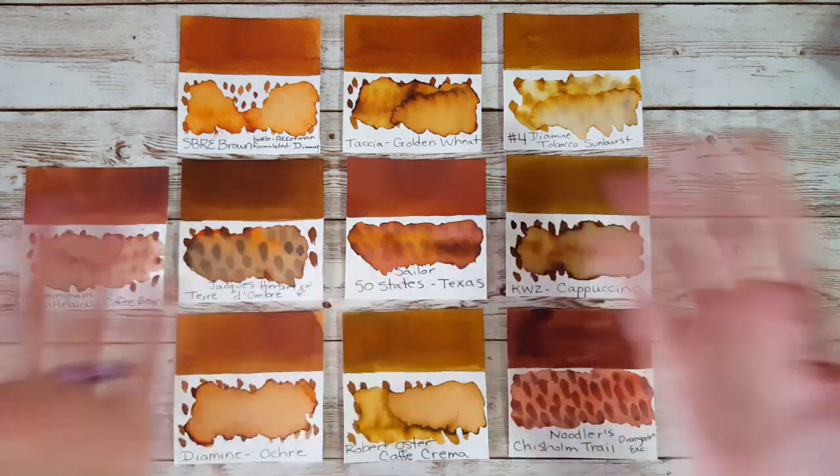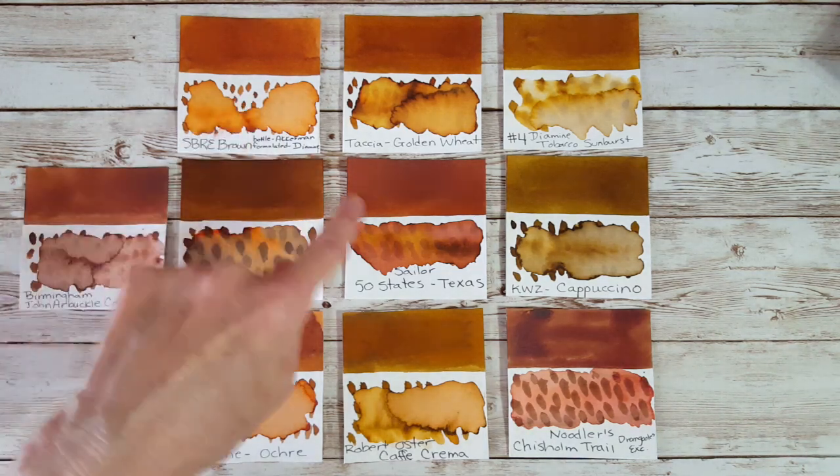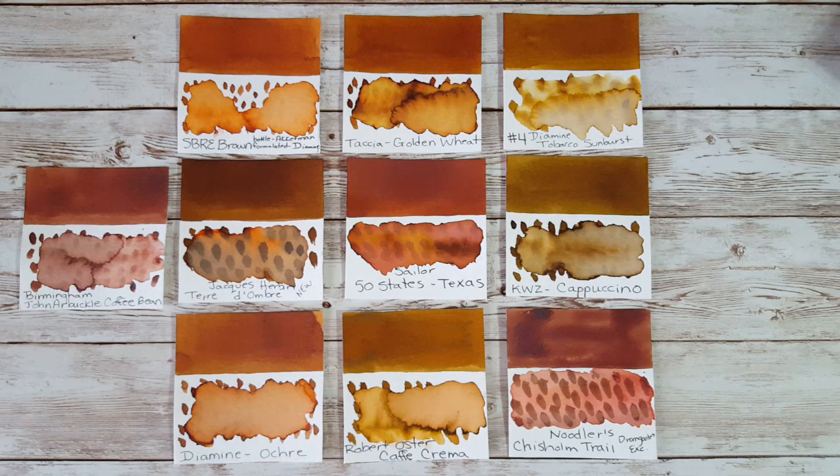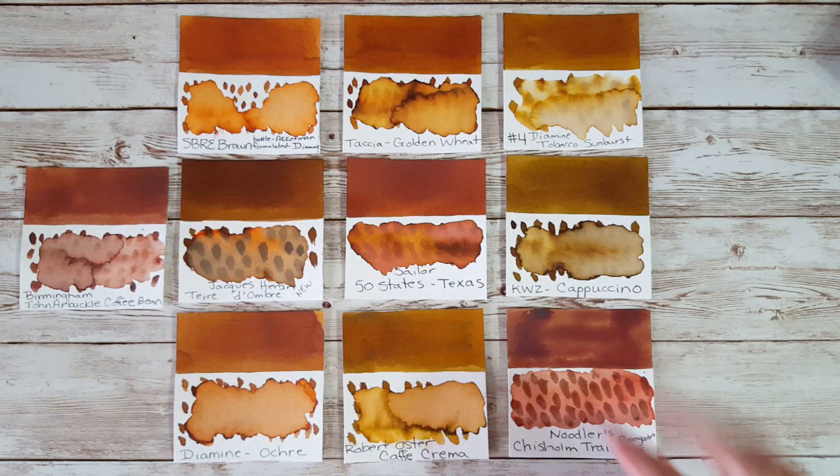So as I look at this panel, the first thing that strikes me is I'm not seeing an exact match. It's not so simple as to say, well, it looks exactly like that one. But you can see that it's warm like SBRE Brown, but it's more brown, in my opinion. So this is, to me, a lot of fun to compare these. At first I thought maybe Diamine Ochre was going to be a match, and I love Diamine Ochre. It's beautiful coming out of a nib. But this one is just ever so slightly different, and it's a true brown.